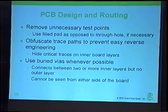So, PC board design and routing. Remove unnecessary test points. If you don't need test points, don't use them. If you do need test points for manufacturing or whatever, use a filled pad as opposed to a through-hole one, because that will reduce some of the EMI emissions.